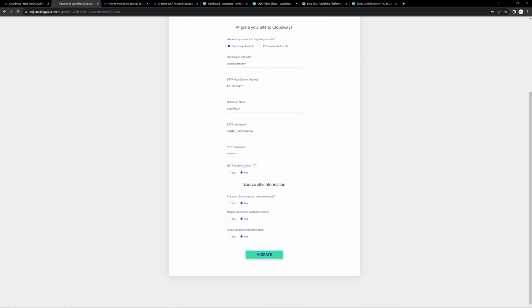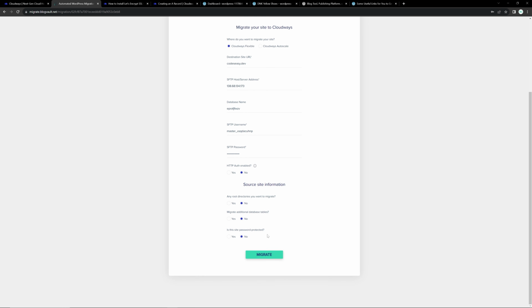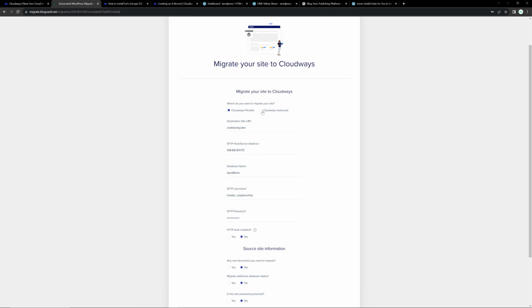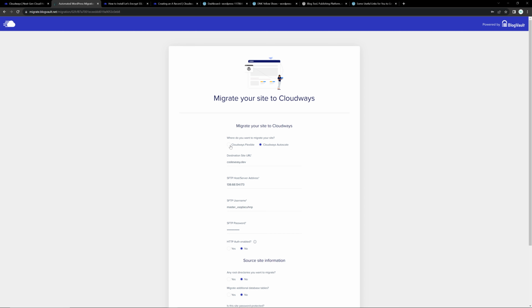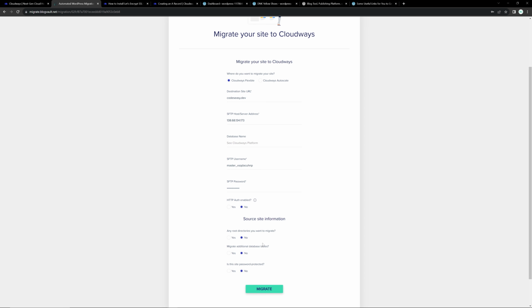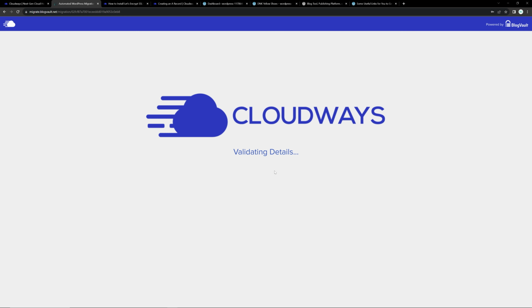Now if you have any additional setup you need to do, by default you don't have to do anything. So simply click on migrate and that's all. If you want to auto scale also, you can click here and provide the options. For now I'm not going to do that, so setting it to default and click on migrate. Now you simply have to wait and the migration process will automatically happen.